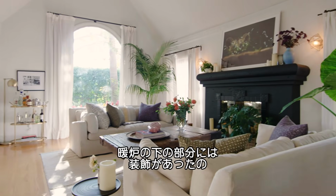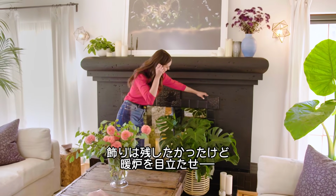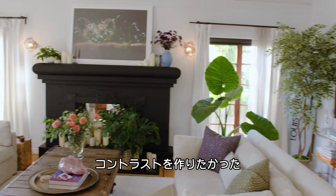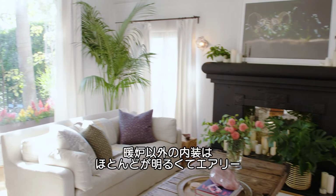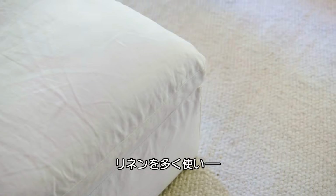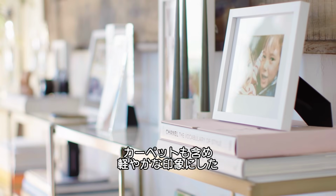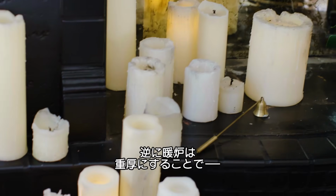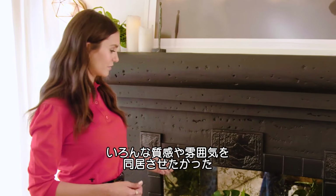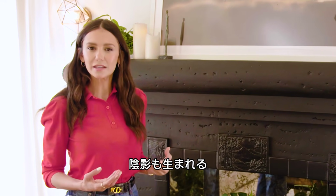The fireplace had a detail underneath here, and I wanted to preserve the detail, but I really wanted the fireplace to be a statement and stick out and contrast everything else, because everything else in the whole house for the most part is light and airy, and there's lots of fabrics with linens and the carpets. But I wanted there to be bold statements that also contrasted the lightness, so that there's a lot of texture and feeling and sort of moodiness as well.